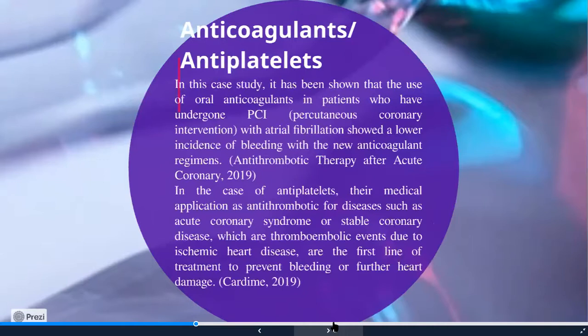So in the case of anticoagulants and antiplatelets, in the case study, it has been shown that the use of oral anticoagulants in patients who have undergone PCI, or percutaneous coronary intervention, with atrial fibrillation showed a lower incidence of bleeding with the new anticoagulant regimen.